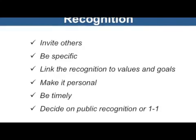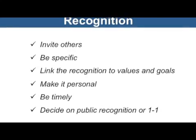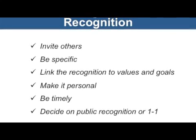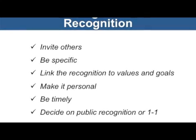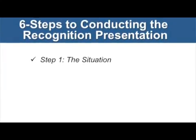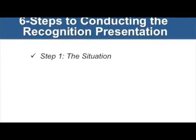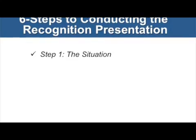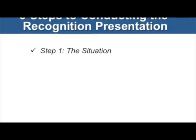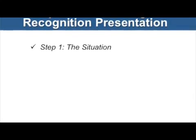Now that we've talked about some general tips for delivering recognition, let's review the 5 steps for preparing for and conducting a recognition presentation. The first step in delivering the recognition presentation is to describe the situation. Tell people what was happening at the time. Tell them the problem or the opportunity that the team member resolved. This is very similar to the feedback conversation, right? It's all about being specific and describing the behaviors.